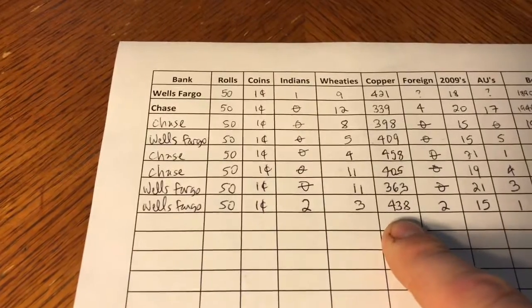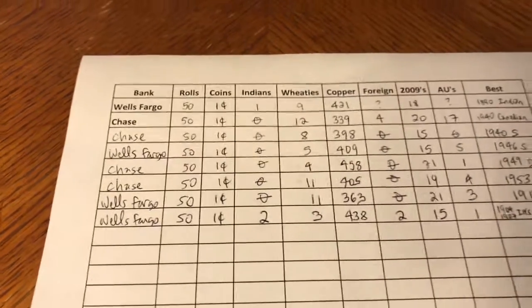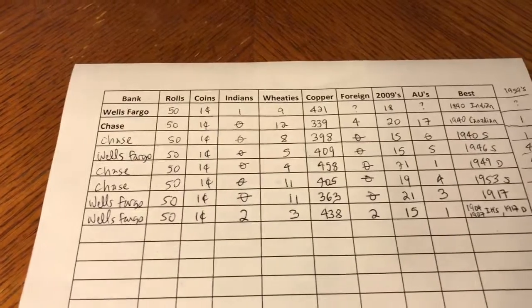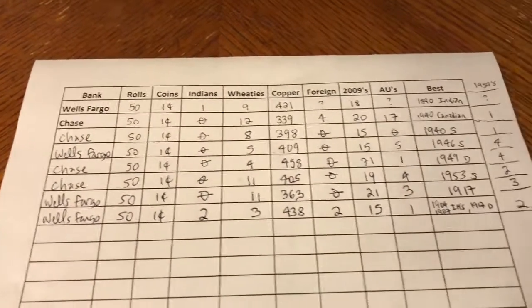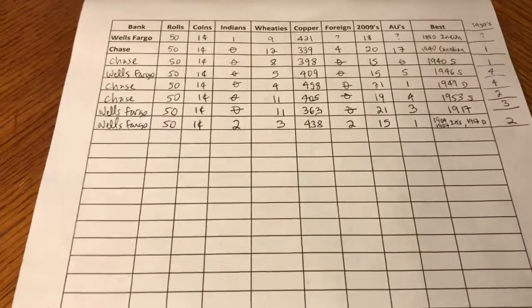So it appears that the Wells Fargo boxes are outpacing the Chase boxes. And like I said, once I get, I guess, 5 to 10 boxes of each bank, I will give a per roll or per box average for these banks. And I'm still going to be getting some Bank of America boxes in here as well.